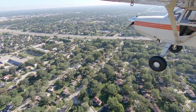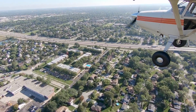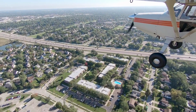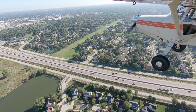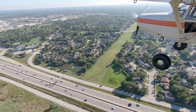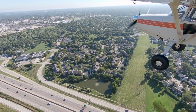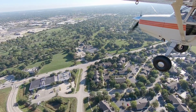Challenger 0 Alpha Bravo, contact Chicago departure, good flight. That's Chicago Executive we're listening to, and they are the executive airport, so they get all of the white jets and turboprops. That's the one over there, I guess. Yeah, exactly. You can see the guy that they're talking to also. It used to be called Wheeling, but they changed the name a while ago to try to make it sound more upscale.